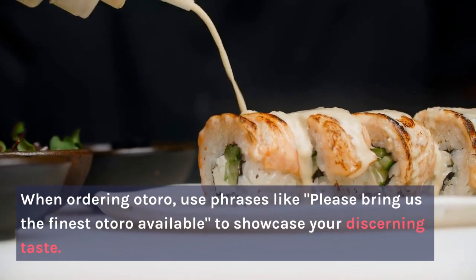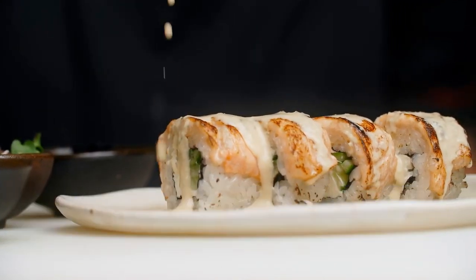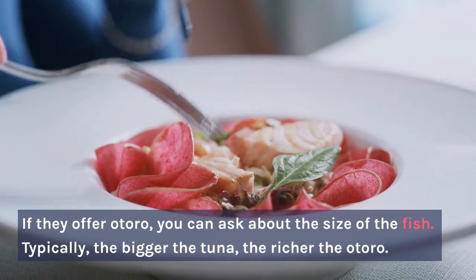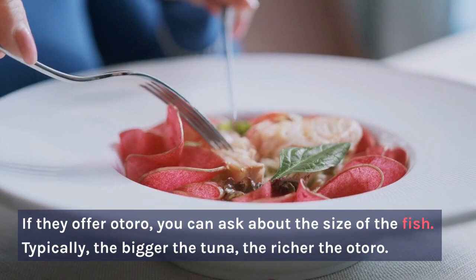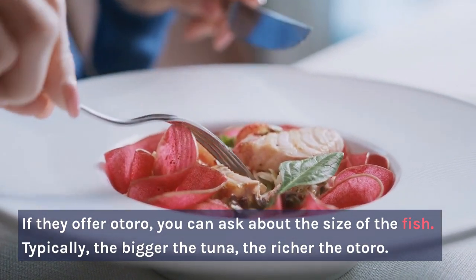When ordering Otoro, use phrases like "Please bring us the finest Otoro available" to showcase your discerning taste. If they offer Otoro, you can ask about the size of the fish. Typically, the bigger the tuna, the richer the Otoro.